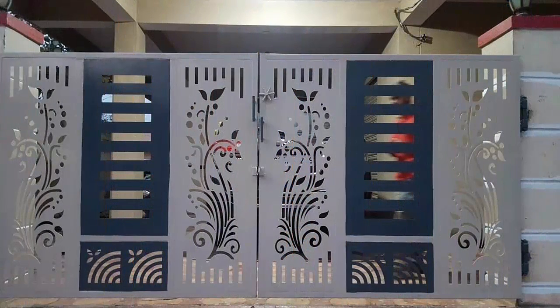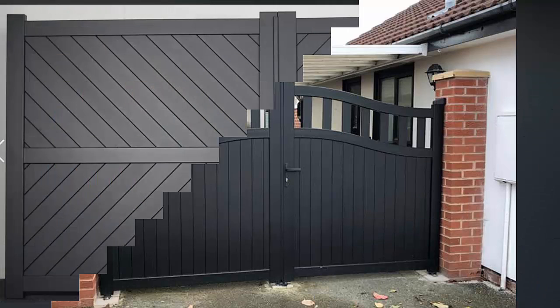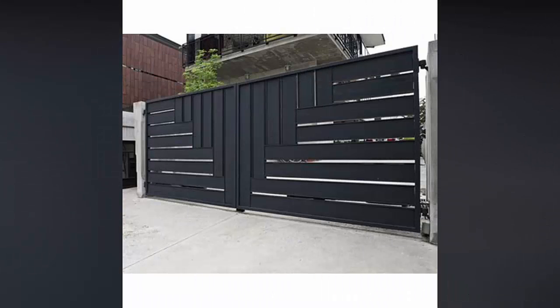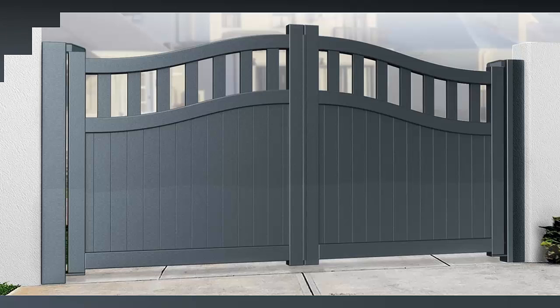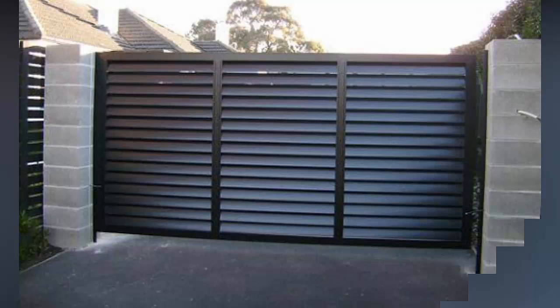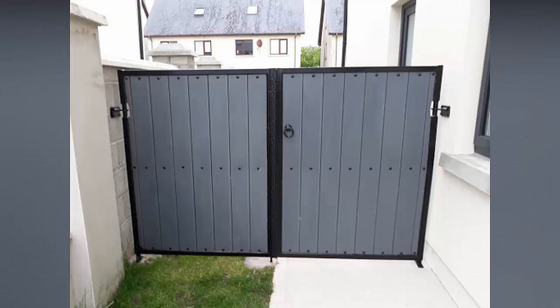Modern grey gate design ideas. Complementing the concrete walls and floor, the steel grey gate with clean vertical lines provides average coverage, letting the outsider get a peek of the inside. Ideal for suburban homes and townhouses.